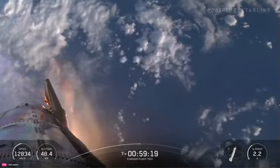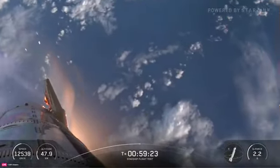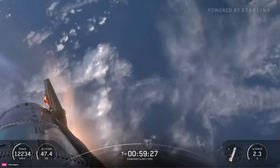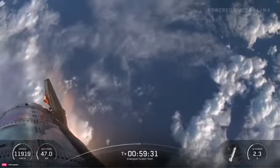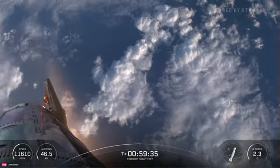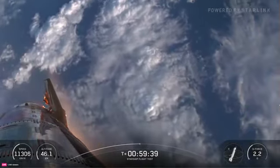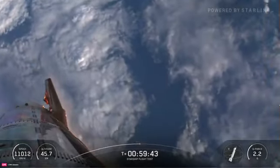Just about 48, 49, counting down to 48 kilometers in altitude. Expecting that transonic to come, so transitioning between the speed of sound and subsonic, slower than the speed of sound, in just a little under 4 minutes from now. And right now we've got kind of a lot of forward momentum, a lot of forward velocity, and then eventually by the time we hit subsonic.